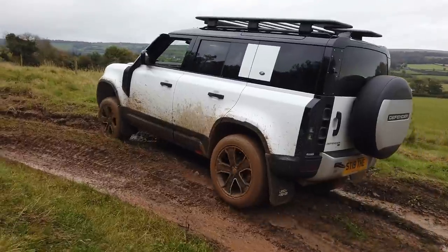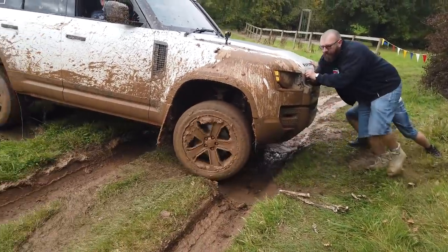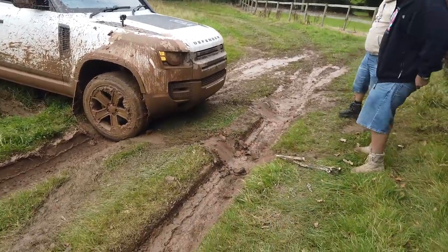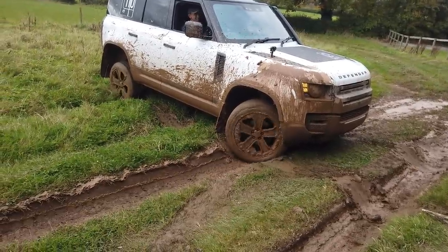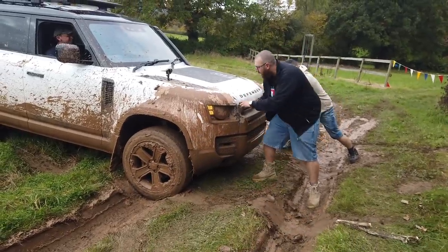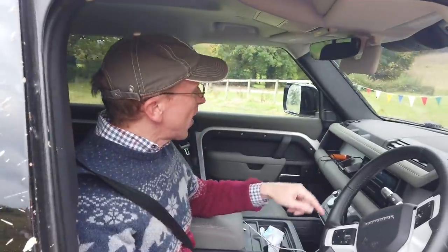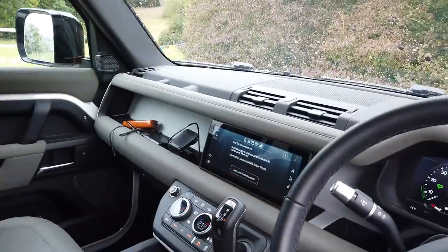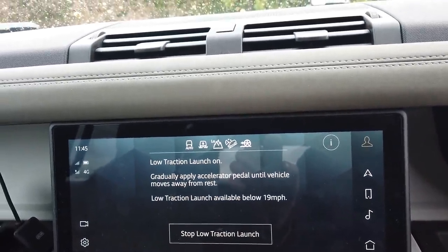Fair enough, it got out. So it got stuck and we're out. I'm trying to do a turn around in these ruts here, but oh no. We're not coming. Straighten your wheels up. Let's rock it. So I've got low traction launch, and if I do start low traction launch here, I try and apply the accelerator gently, but it's not having it. But anyway, it sounds like recovery's on its way.